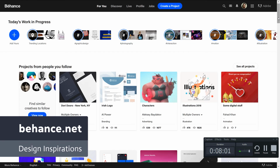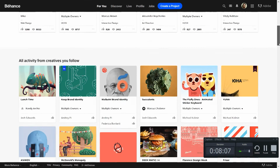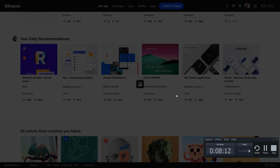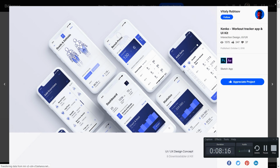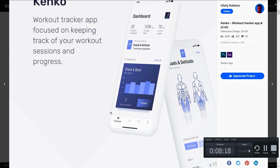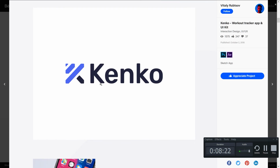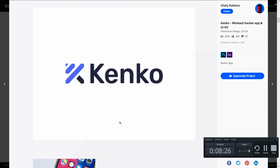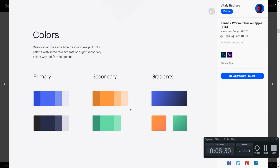So this is the Behance website, and you can see there are a lot of great designs over here. Whichever project I like, for example this one, I open it up and try to see what the color schemes are and how the layout has been done. So everything like this. You can see over here, I really like the colors of this one, so I'm going to save it on my desktop. Then I'm going to arrange it, and you can see all the colors.